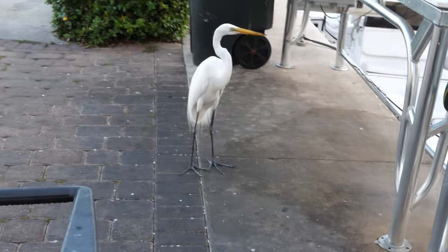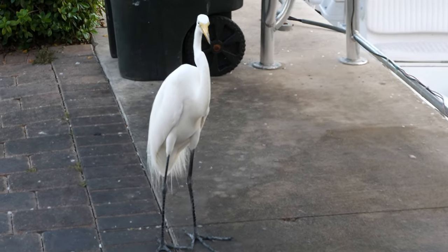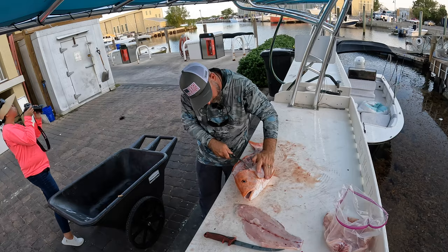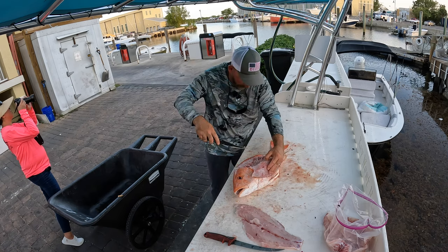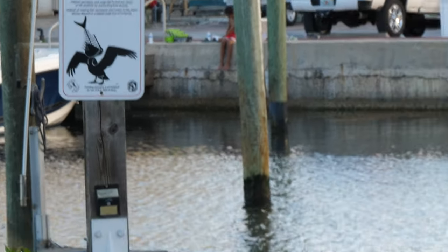What's up, buddy? This guy looks like he's been waiting patiently for a piece to drop on the floor accidentally. However, yeah, they ask us not to feed the birds.